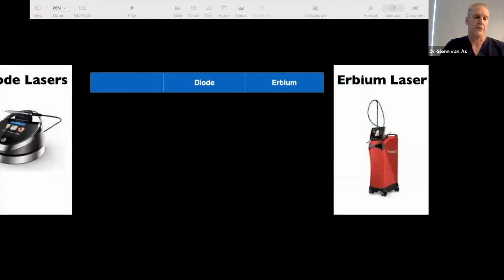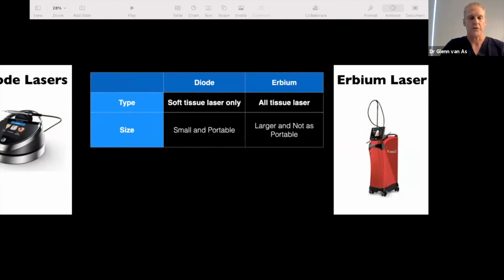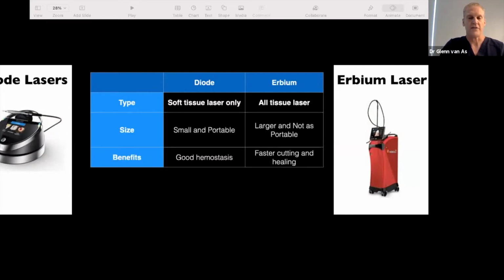When you compare the two, the diode lasers on your left are soft tissue only lasers. They cannot be used to cut dentin. They cannot be used to remove veneers like the all-tissue lasers can. So please do not expect that a small $4,000 laser is going to do what the one on the right-hand side does. The small and portable features of the diode make it popular for small tissue removing and cauterizing. It is good for low-level laser therapy, so if you're not using your diode much, look into using that. It's great for hemostasis, whereas the erbium laser on the right is faster cutting and, in my opinion, faster healing.